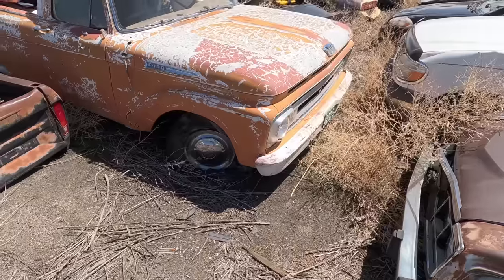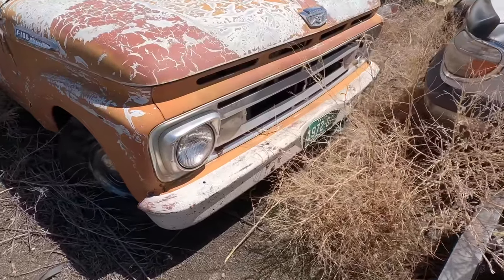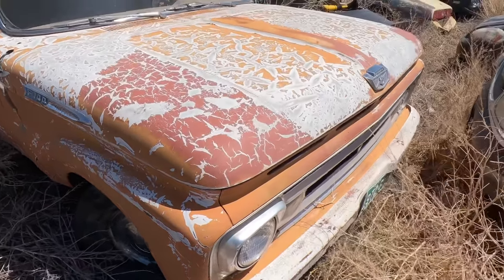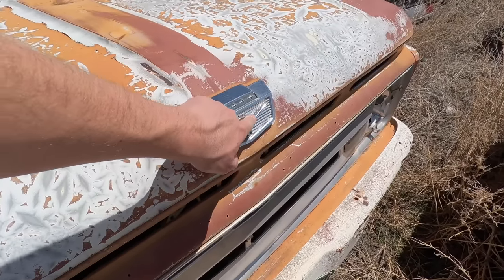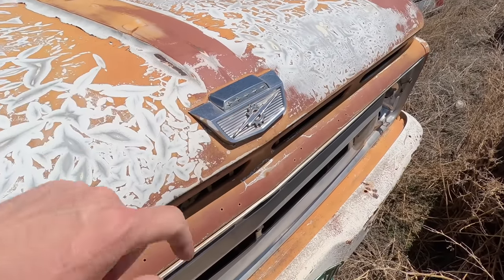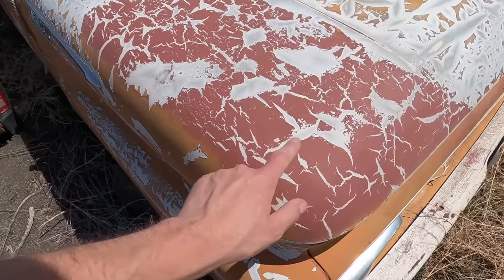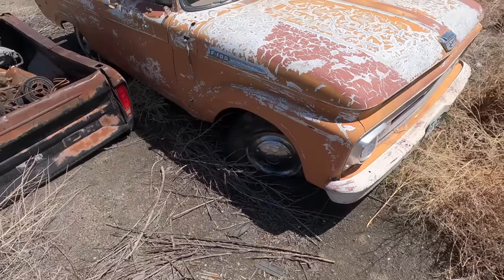Be good to go. This is another cool patinaed truck. Look at this. Nice Ford. I really like this logo on the front of it. I've never seen it. It looks like a check engine light, like the first check engine light with a gear on it. But yeah, that patina is really cool. I really like the color it used to be. It looks like it was a two-tone.